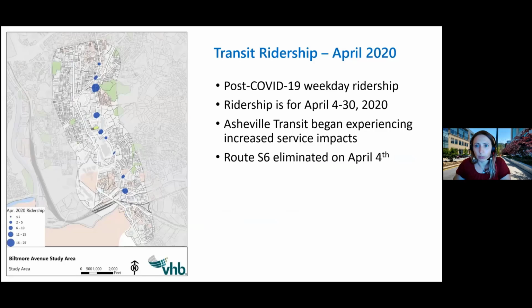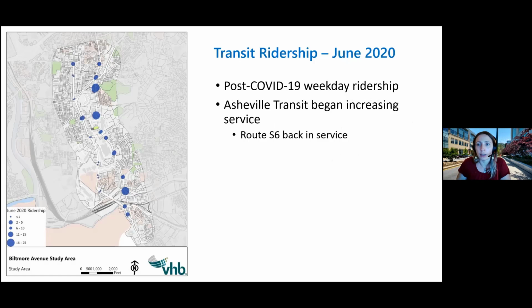And then we looked at the April 2020 transit ridership data. At that point, Route S6 stopped functioning as of April 4th for a while. It was brought back later. So you can see that McDowell does not see any transit ridership as of April, but Biltmore transit ridership remained relatively strong, at least in some places, probably not as strong down in Biltmore Village. And then we looked at June 2020 ridership data, at which point Route S6 was back in service. So you can see that the transit ridership is starting to come back to normal conditions, still slightly lower than it was before in October of 2019.